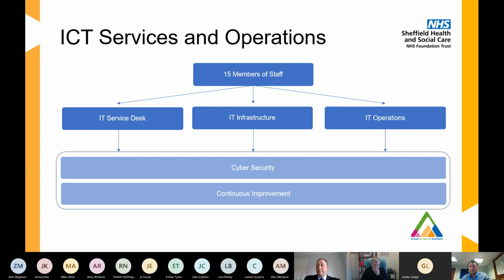And then we've got the IT operations team who look after around 230 plus servers and systems across the trust. So the Insight hardware, that's all looked after by them. JAC, Ulysses, the risk systems, they are all supported by us. And across all of them is cybersecurity. So each team has involvement in cybersecurity in some way, shape or form.